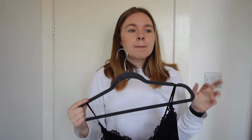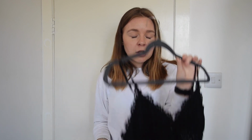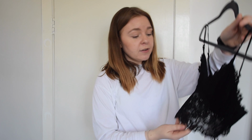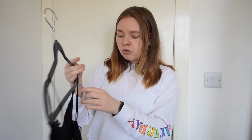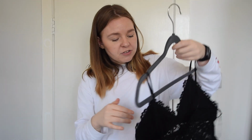I think that looks really nice, especially as we start being able to go out for dinner or for drinks. I think this with the shirt open and a black skinny pair of jeans and some heels would look really nice. And it just feels like really nice quality. I really like how the lace comes quite far down. So if you wanted to wear this under something really super cropped, it's got the adjustable straps, which is always really good, so you can adjust it to your size. And I just think it's a really nice piece.